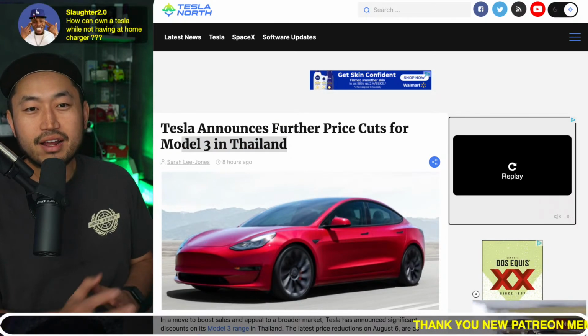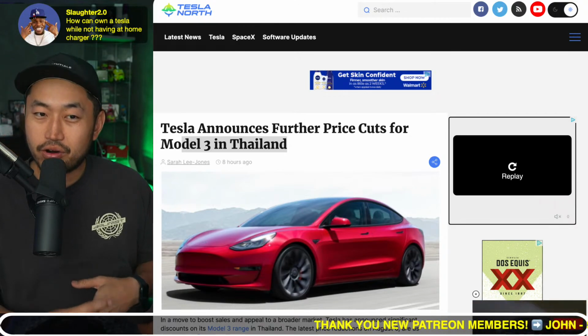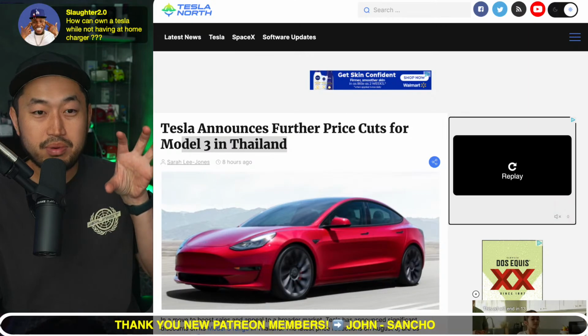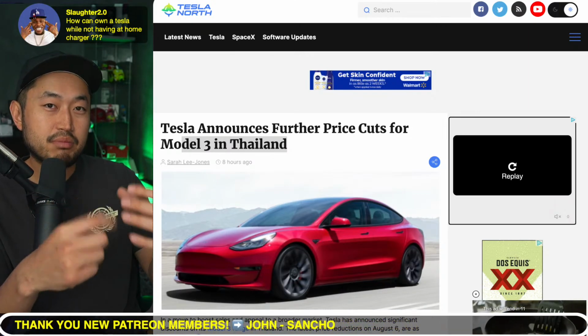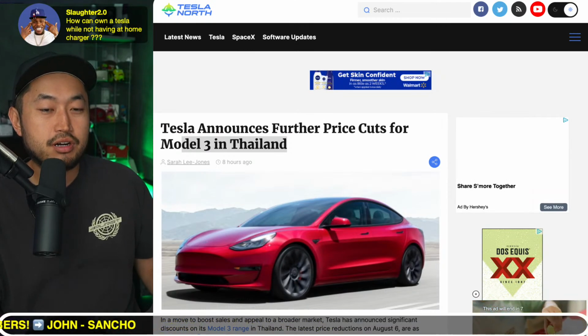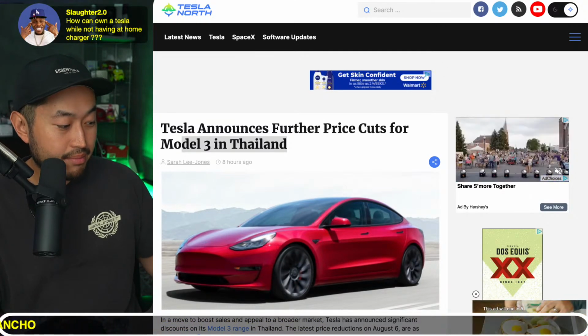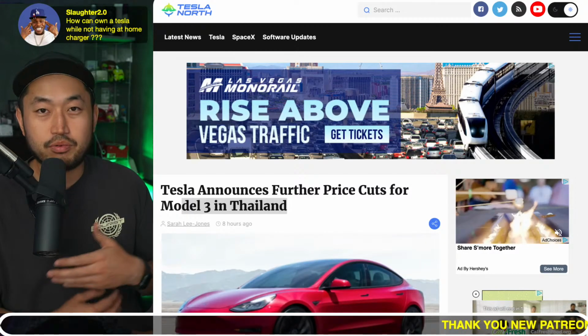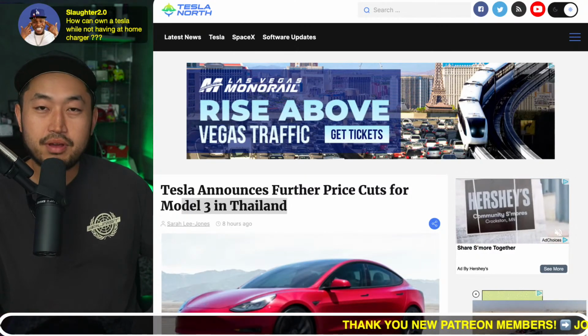Slaughter, how can I own a Tesla while not having a home charger? Great question, Slaughter. It's going to be tough. You can do it, or you can maybe even get the NEMA plug, where you can plug in the mobile connector. But I would say certainly a home charger is 100% recommended, or make sure your work has a charging setup, or figure out where your level 2s are going to be around you.